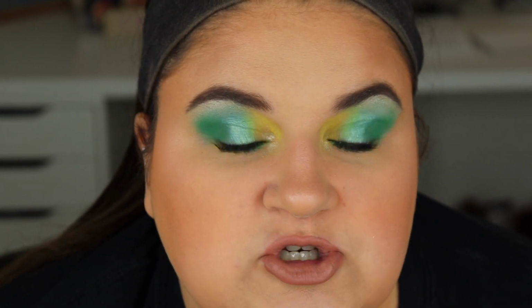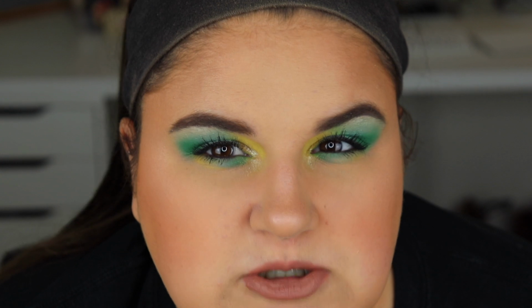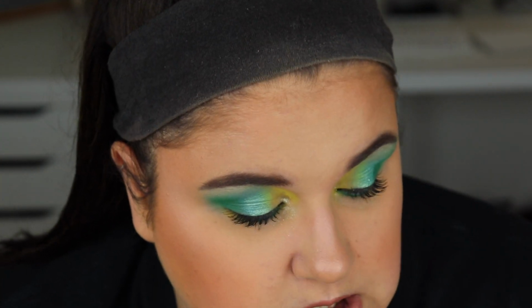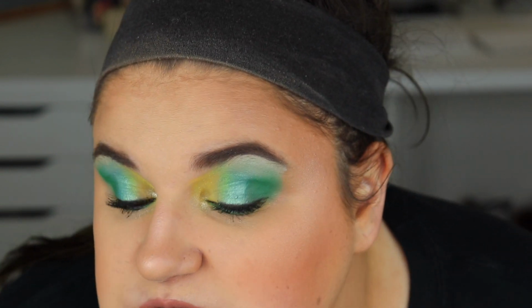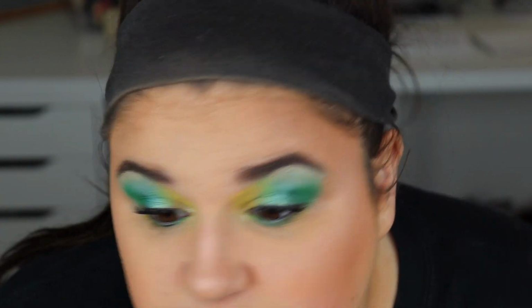I didn't want to do a full wing because that always makes my eye look worse because I suck at them. But I decided to just take my gel liner and really tightline my top lash as well as my bottom, and I actually think it made the look so much better. That's my go-to trick whenever a look isn't looking fantastic. I just tightline it with a black liner. Somehow that helps pull things together.